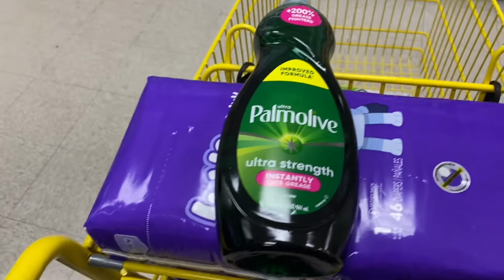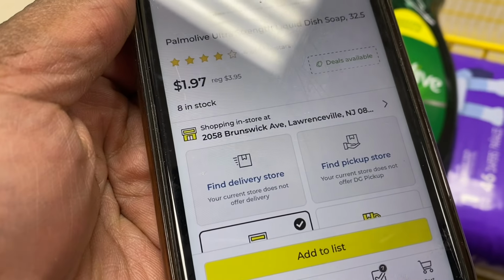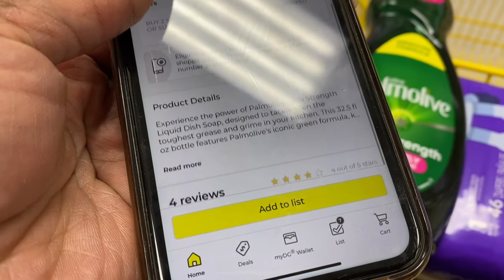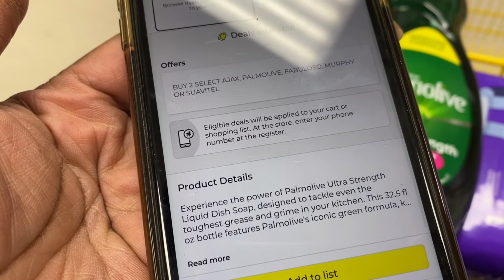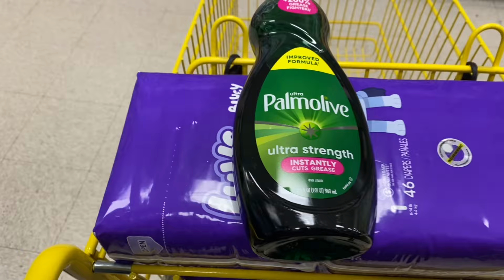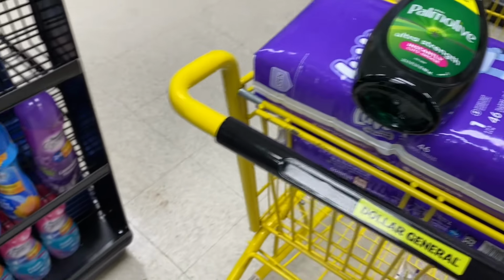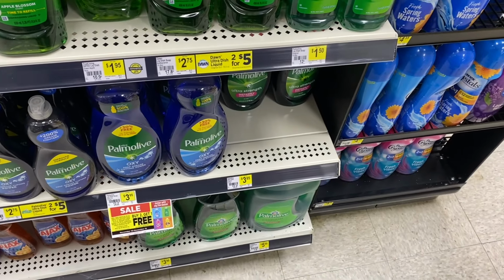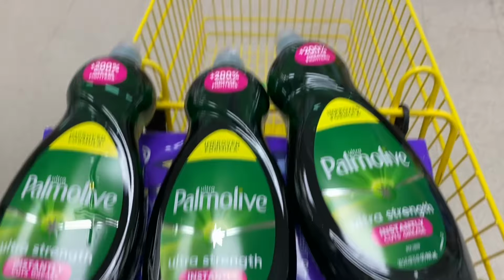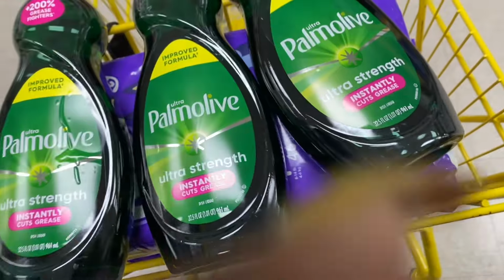You're scanning this Palmolive. 32.5. It's coming up $1.97 from $3.95. And it is buy two, get one free. That is a great deal. I got so much Palmolive. Should I get it? It's on clearance. Oh my god, I'm gonna get these about the price of one. I left some on the shelf. Stop playing. Only got three.